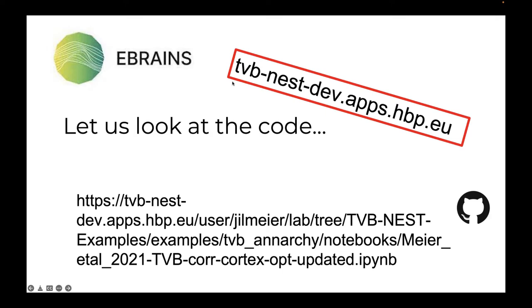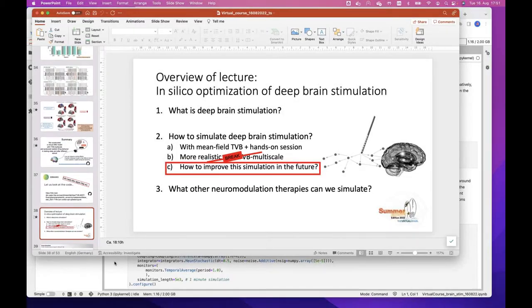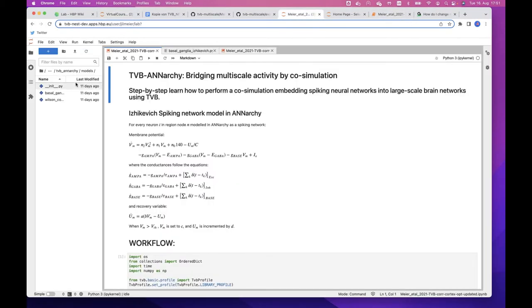So the ideal case to look at the code is through the app, the TVB-NEST dev apps.hbp.eu. And you can find, if you navigate through TVB-NEST examples, TVB Arbor notebooks, Meier et al, this notebook, you can find this notebook and you can run it. Unfortunately, we still have some Arbor dependency issues there that we are right now fixing, should be fixed very soon. And then you can do it through this app as well. But for now, I will show you locally how it looks like.